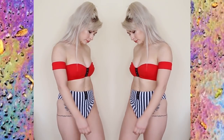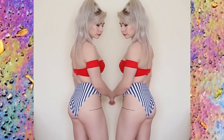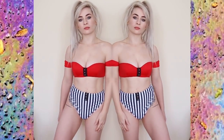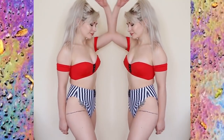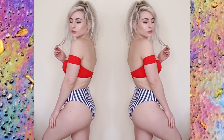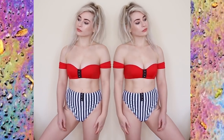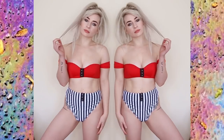But yeah, I really like this look, and I decided to team it with this white and navy stripy high-rise briefs. I love these. I do feel like I'm wearing a little bit of a nappy with these as they come up so high. In fact, I think perhaps above my belly button, so it does make me feel a little bit self-conscious in that area because obviously I don't want to look like I'm wearing a nappy on the beach. But it also has these little hooks at the front which tie it in to the top.